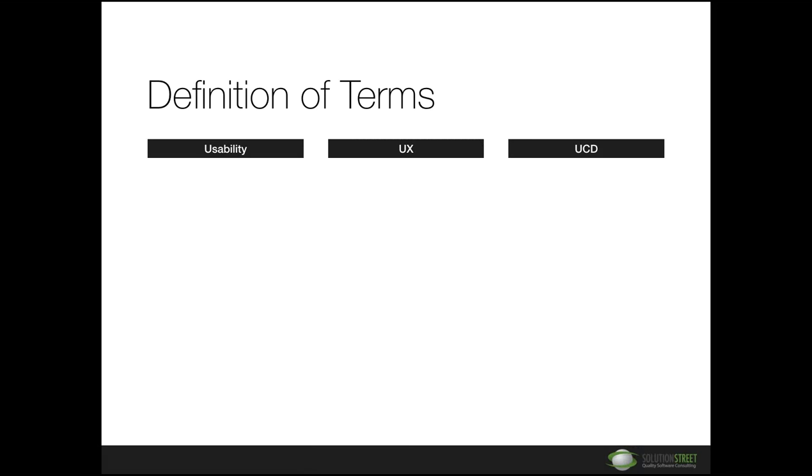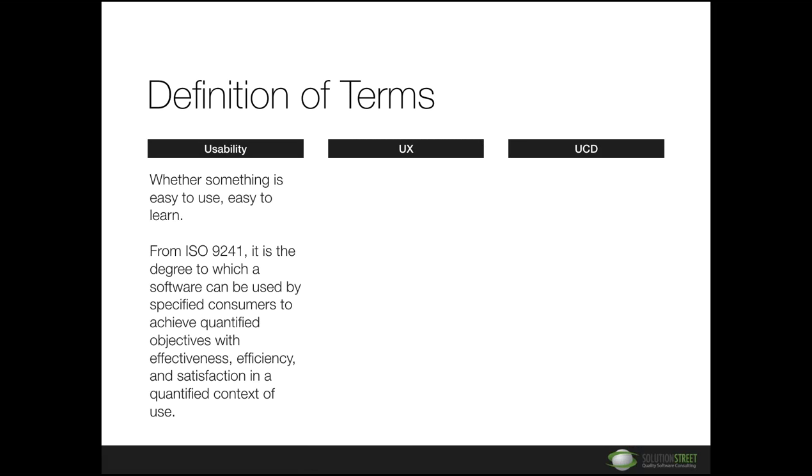Okay, just a few terms. First, I just want to differentiate usability, UX, user experience, and UCD. First, usability: whether something is easy to use or learn, what's that? One better explanation, based on ISO 9241, is the degree to which software can be used by specified consumers. So we have to take note of that. To achieve quantified objectives with effectiveness, efficiency, and satisfaction, there are quantified concepts of use.